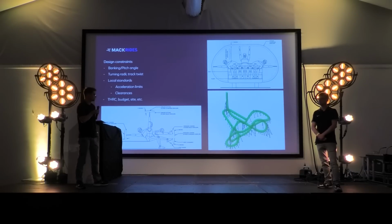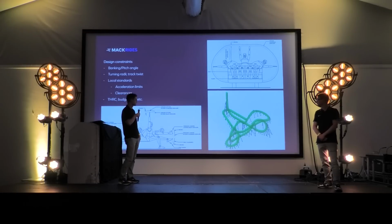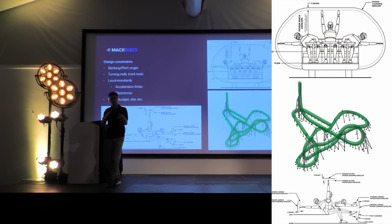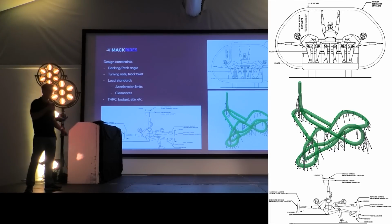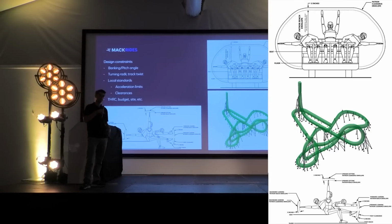Going from internal to external constraints. So far we have only looked at the track and its local environment, what kind of experience we have, and the geometry of that. Now we put the track inside some kind of environment, and we have to make sure that there's no interference between the environment and our track, which is also limited or constrained by the international standards.